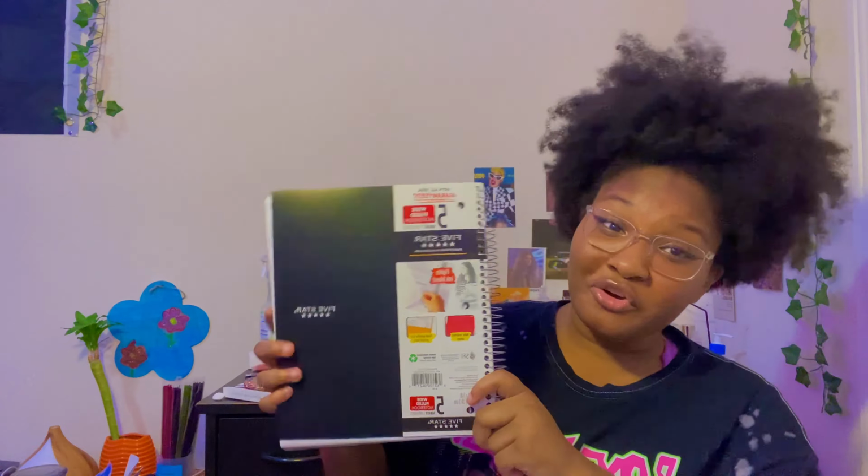Notebooks. Now this one is specifically grid paper. I do like to use grid paper for the harder classes that I have. More so if they have a lot of notes or a lot of diagrams, I can easily draw them out on the grid paper, and I don't feel like I have to write on a line. Does that make sense? Also 5-star, I do love 5-star notebooks.